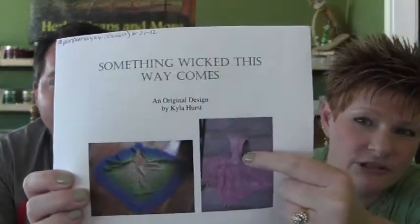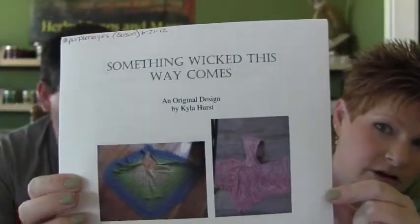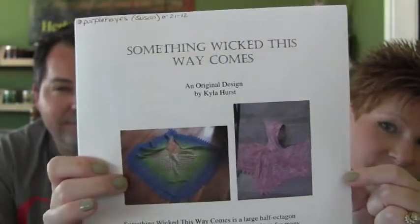Her patterns are awesome. And then my buddy Susan, also known as Purple Haze, which you might know better as the Desert Vista Dye Works dyer. She sent me Something Wicked This Way Comes. This is a Kyla Hurst pattern. Wow. It's thick, I don't know if you can see how thick, like a 20-page pattern. You can knit it with a hood, which, no, I don't want a hood, or you can knit it this way.